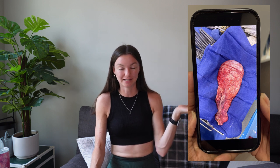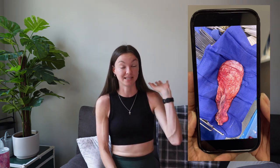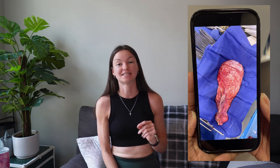I named her Cysterella. She, in my opinion, looks very healthy, and I'm very proud of her. She grew super big and then was drained. This is the picture of it after it was drained, by the way. They drained 27 pounds of fluid out of the cyst and then pulled it out of me, and this is what it looks like.